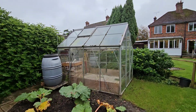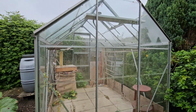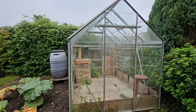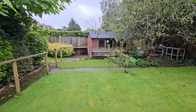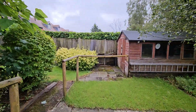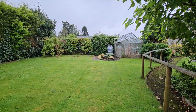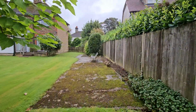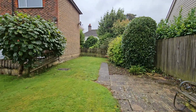So the greenhouse there actually has power in there, so you could heat the greenhouses as well. So if you are a green fingered keen gardener, that would certainly be an attractive proposition. You can just see the rhubarb growing there. There is an outside tap as well. But yeah, it's nicely separated actually. You've got this little area here, so you can make that maybe a bit more formal, and maybe the top lawn more of a family friendly lawn, or perhaps vice versa. And then a great side space through here.